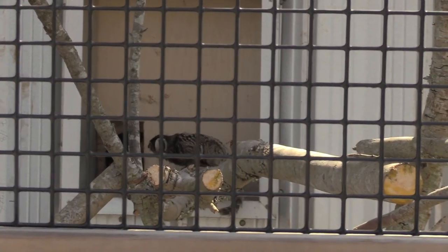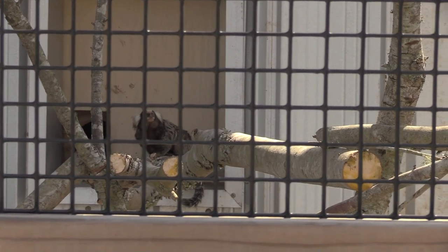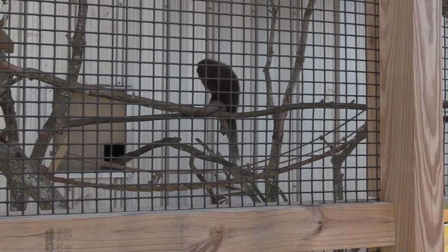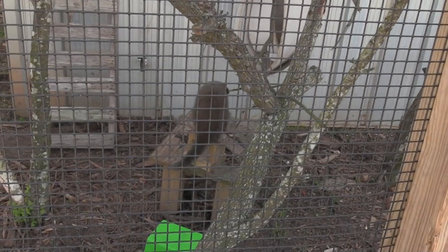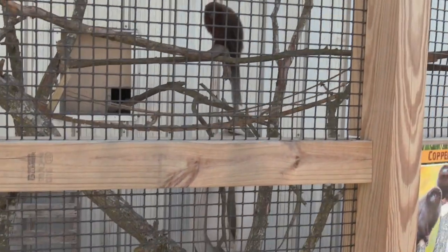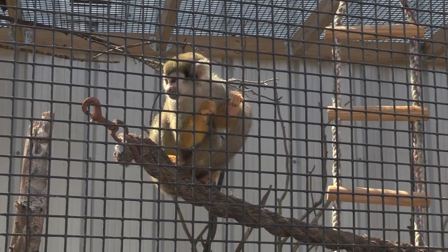Super, super fast. Hey, little fuzzy. This is Capri Titi. Wowie. Look how fuzzy they are. Fuzzy, wuzzy, wuzzy. Cute little squirrely monkey.